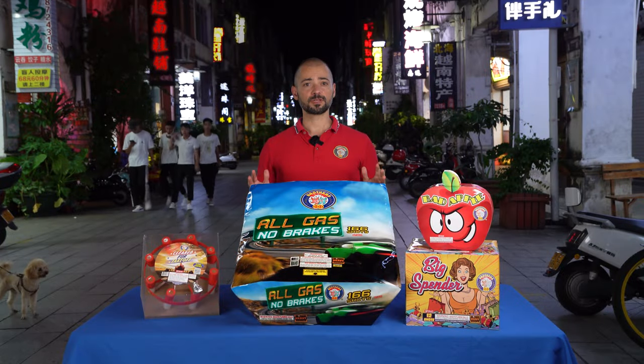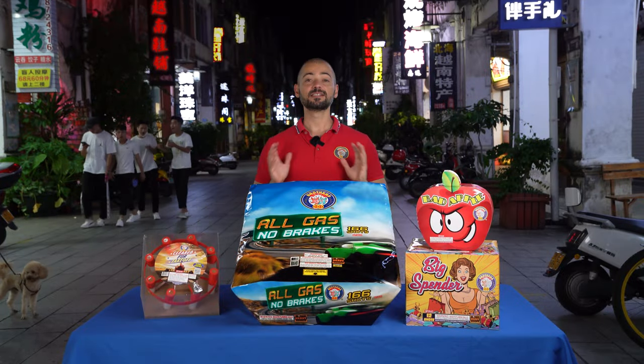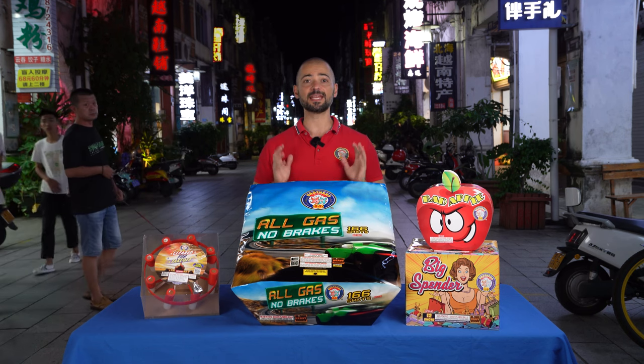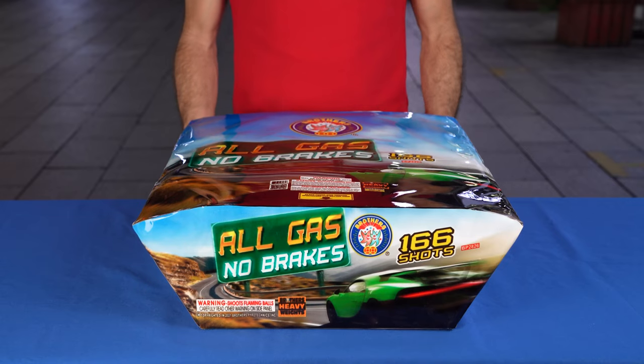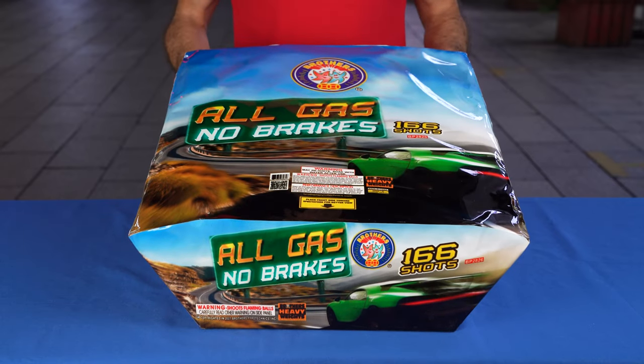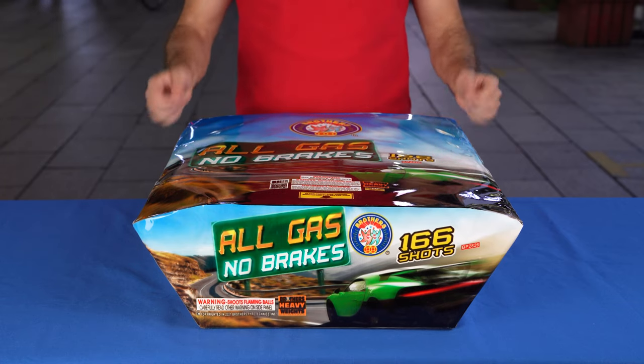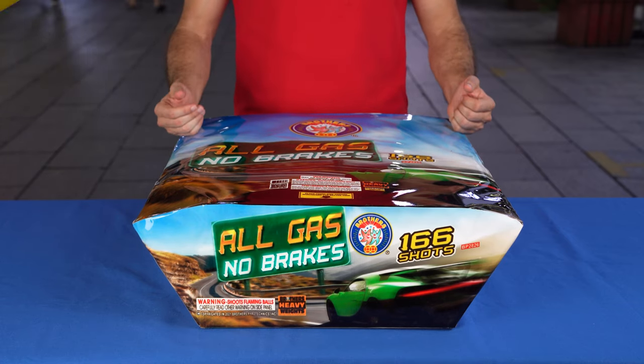Our last product is an all gas, no brakes, super cake, shooting 160 shots of multiple effects in about 30 seconds. This heavyweight cake offers a wonderful fireworks display with a variety of zipper and fan-shaped shots. Let's look at it.